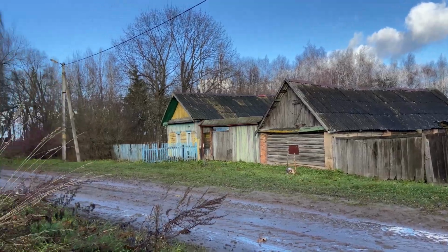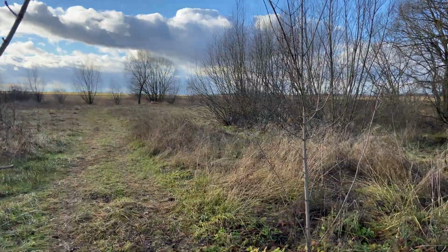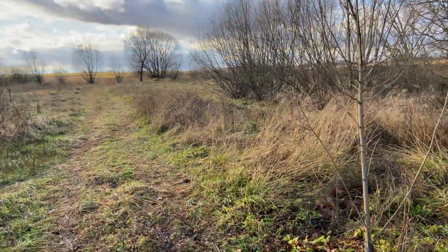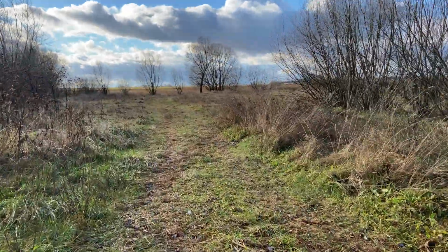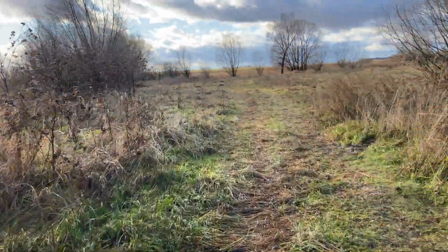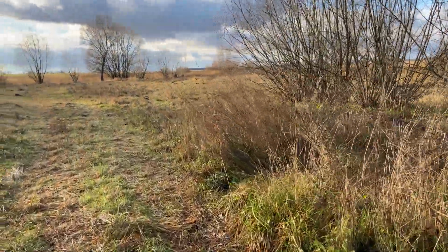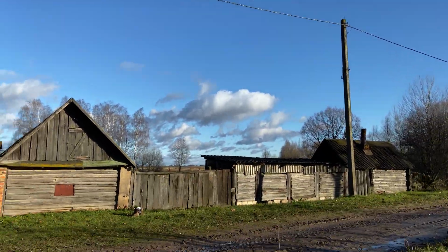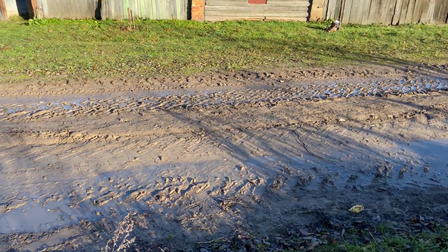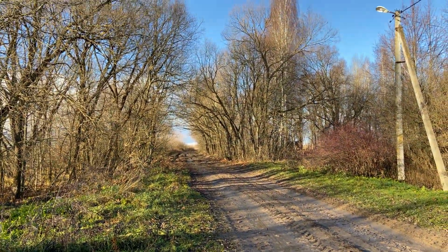Here is our house, and that is where we collected manure the previous time. So it's not far from the house. I'm just checking whether there is something left. We still have a small patch that needs manure. The sky is so blue, it feels like summer. Unfortunately, it's not. And everything around, because of the rain, looks really nasty.